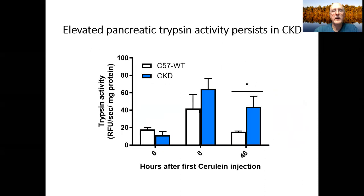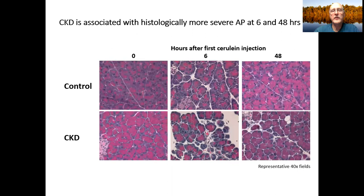We then looked at elevation of pancreatic trypsin activity. Trypsin activity is a marker of severity of pancreatitis. We found that in both CKD animals and in wild type animals, there was an increase in activity at 6 hours. In wild type animals, this resolved and returned to baseline by 48 hours. But like edema, in the CKD animals there was a failure to resolve, and levels stayed significantly higher out to 48 hours. Last thing we did is looked at histologic injury of the pancreas.